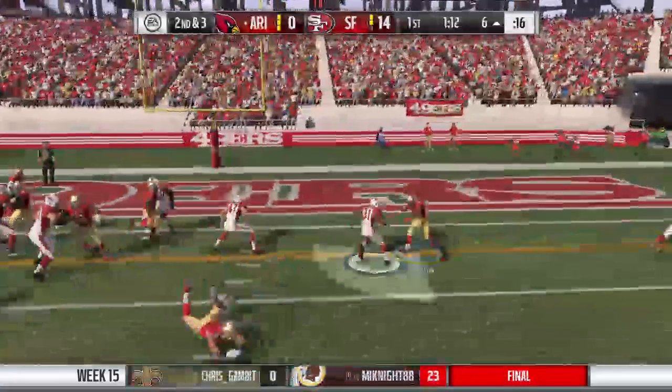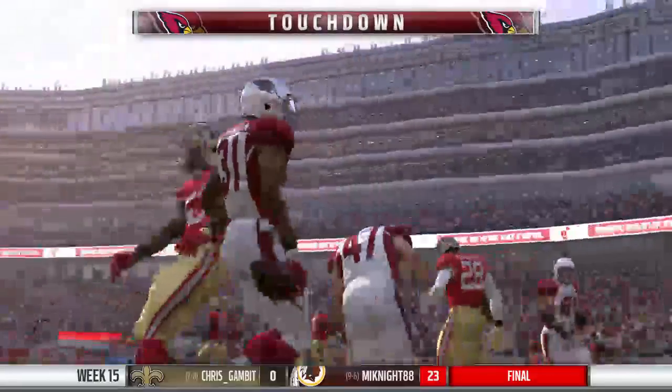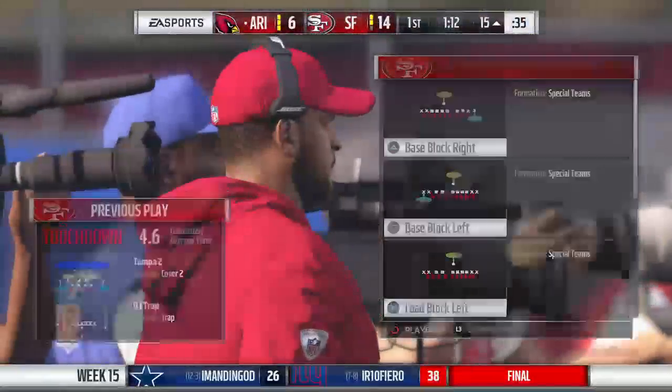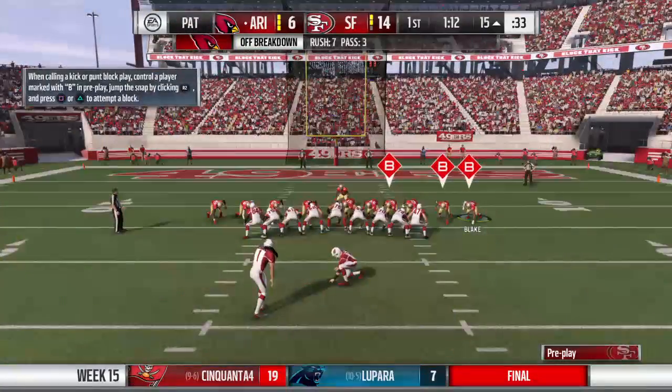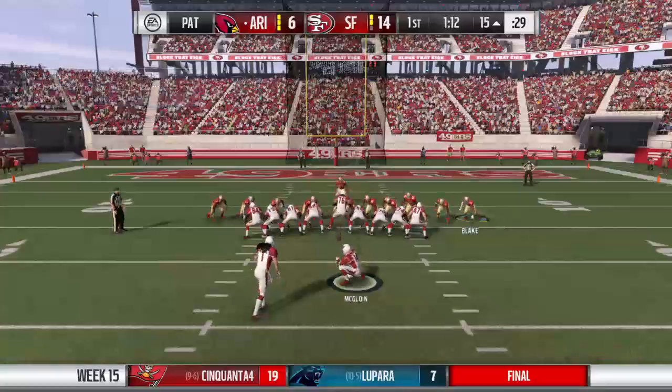Second down, Johnson. And he will get into the end zone. Touchdown, Arizona. David Johnson with touchdown number 12 on the year. And the Cardinals have cut it to within a score. And they're able to run it in.